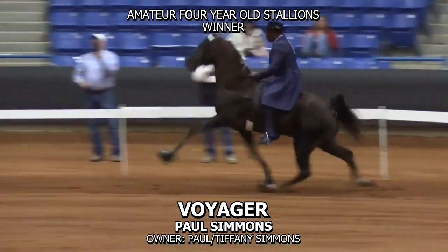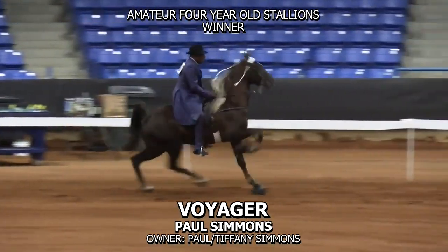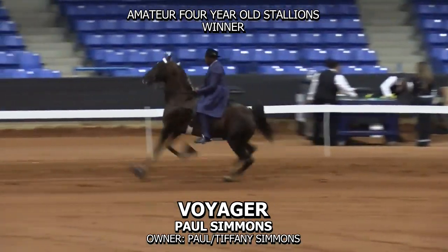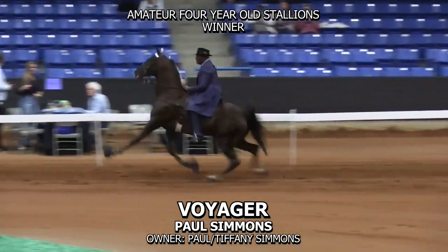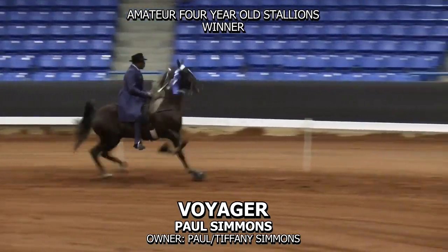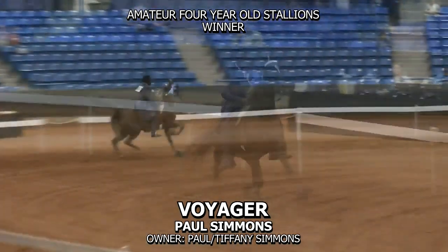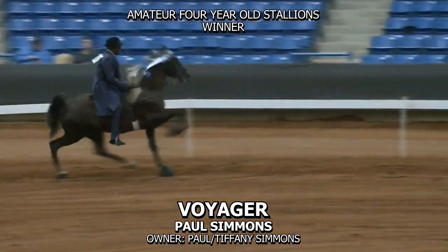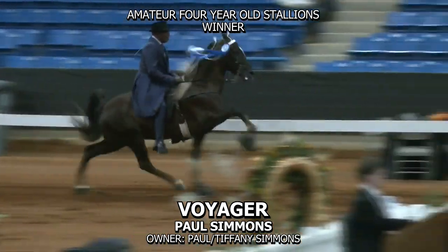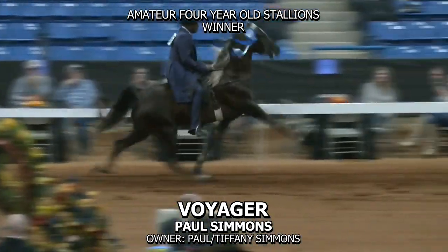Voyager and Paul Simmons, amateur four-year-old stallion winner. Good show. Yeah, really good show. Paul was just tickled when I talked to him. But I was watching him after he got that blue. He had that smile from ear to ear. That's when you feel good, when people win. They really and truly enjoyed their ride and their thrill for the victory. Oh, yeah.